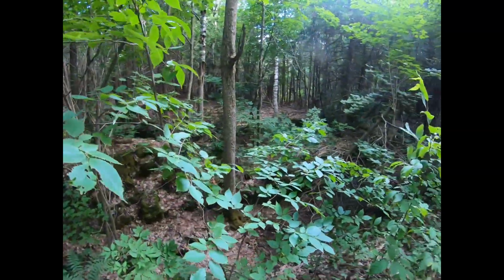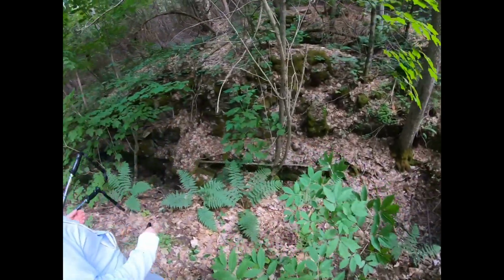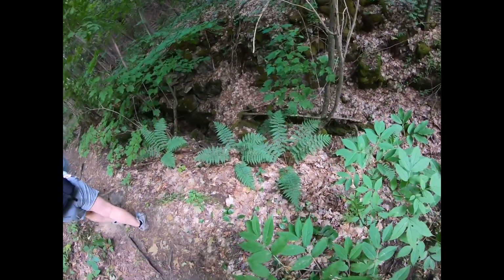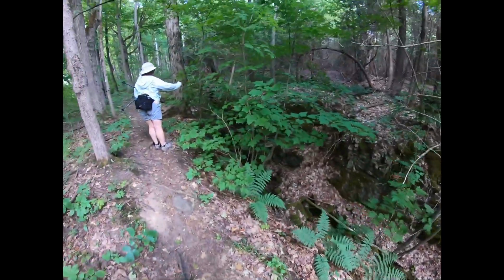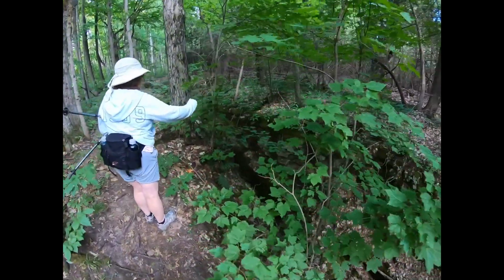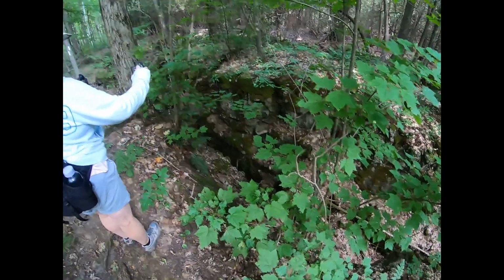We've been following, just to the right of us, the crevice, which has been getting wider and wider. You just can't capture it. Quite the crevice over to the right of us along the side of the trail. You can't get the appreciation of how deep that is and how wide it is.